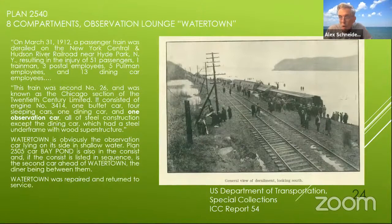Here's an early instance of such a car in service, a 20th Century Limited accident that occurred near Hyde Park, New York. And this information is taken from the Interstate Commerce Commission report, and the notable portion is here that the train consisted of the engine, a buffet car, 4 sleeping cars, 1 dining car, and 1 observation car, all of steel construction. In the photo is obviously the observation car, Watertown, which is lying on its side in shallow water.